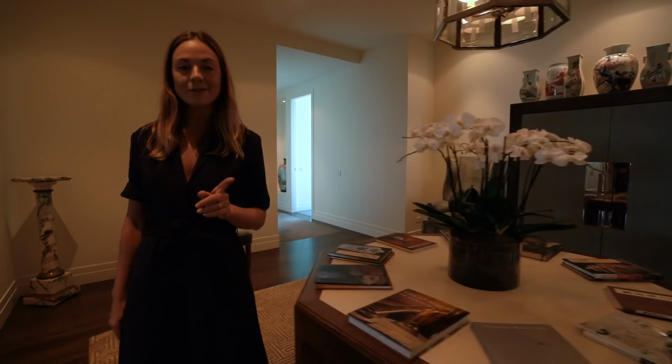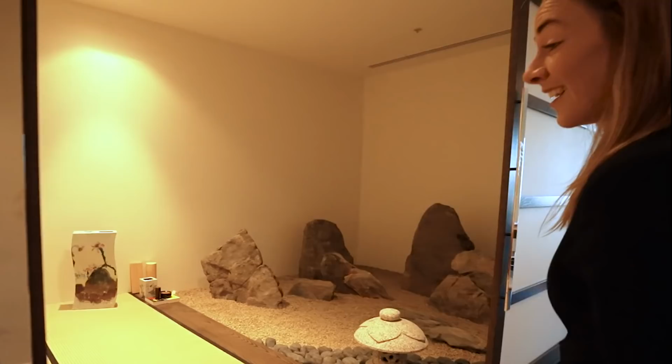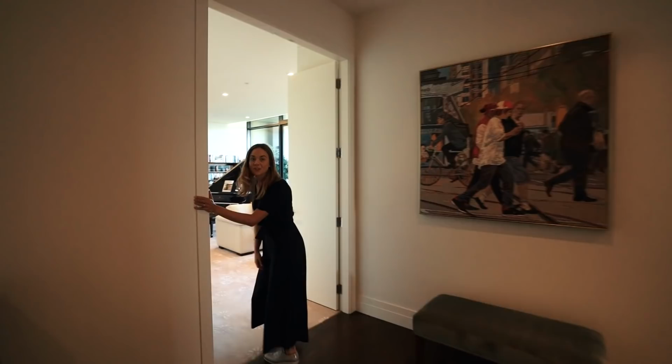But wait, oh my goodness. Your very own meditation room. Yeah, it's official. I'm calm. We are not done yet. We got another bedroom. All right, so this is the fourth bedroom.